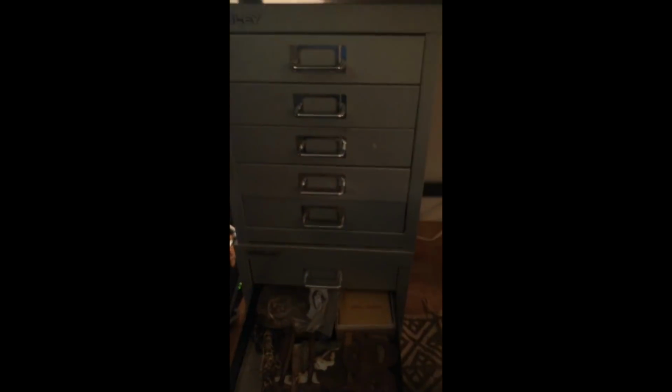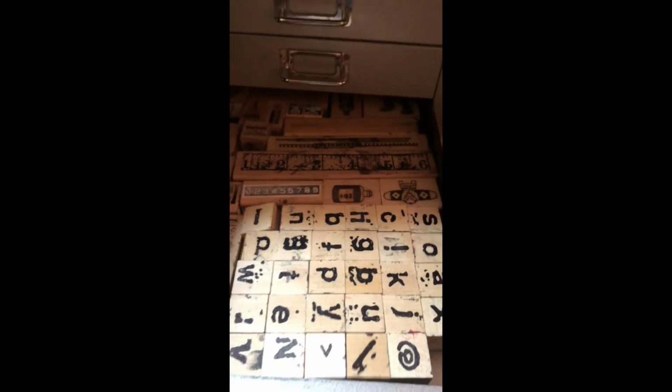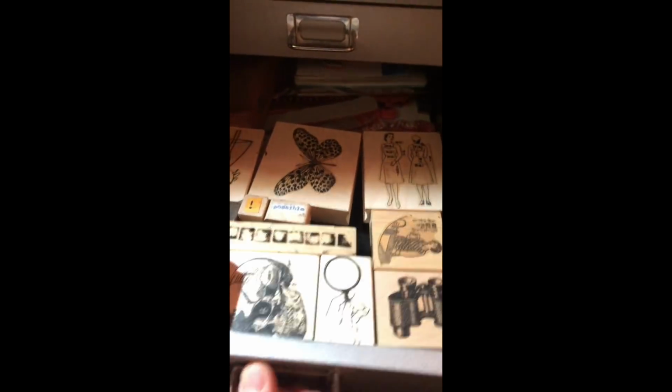These are Bisley cabinets. This is how I store a lot of my stuff. And this is all stuff that I use for assemblage. Assemblage art is art that I have used a lot of the stuff in the past. I haven't been working as much with it. And I know it's kind of dark here. It's hard to see. And then got some old school wood mount rubber stamps here as well.